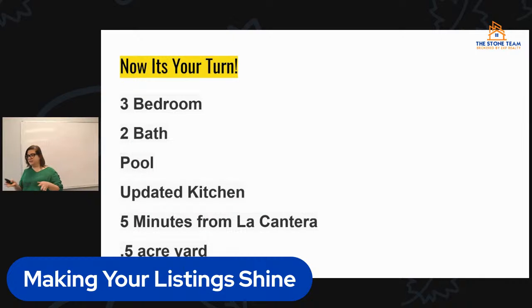This is something I just made up. I don't know if this house is on the market or not, so don't go looking for it on MLS and copying anybody else's work. We're looking for a 3-bedroom, 2-bath with a pool, an updated kitchen, 5 minutes from La Cantera, and a half-acre yard. So for your homework, I want you to practice writing a description for this property.